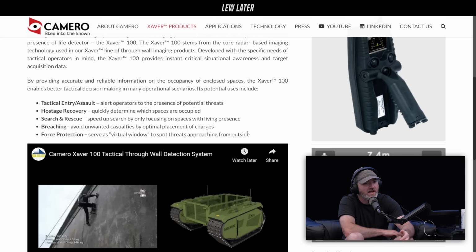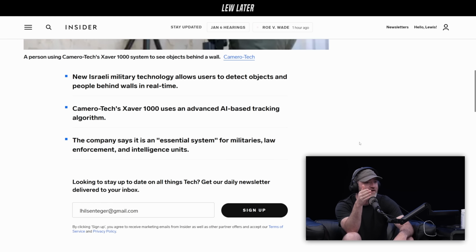So you can see right there, tactical entry and assault, hostage recovery, search and rescue, breaching, and force protection, a virtual window to spot threats approaching from the outside. So even if you were inside, you could know if somebody was on the other side of the threshold. But that's the 100. Apparently, the development here is the 1000 from Camero Tech, AI-based tracking algorithm. An essential system for military, law enforcement and intelligence units to see what's happening behind a wall.